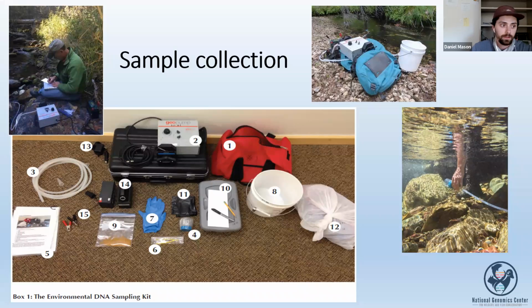I also want to point out that these samples can be collected really cheaply. They can be collected by one person on their own with pretty minimal equipment. This picture shows you everything you need to go eDNA sampling. And if you were going to do a backpack sampling trip, you might even trim some of this out as not necessary. It doesn't take a whole lot of training to be able to do it really effectively.